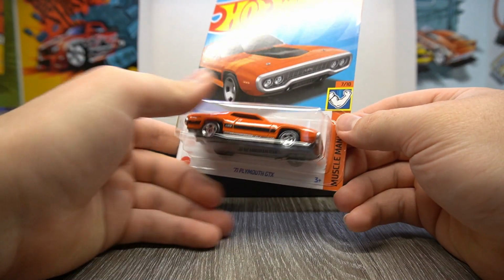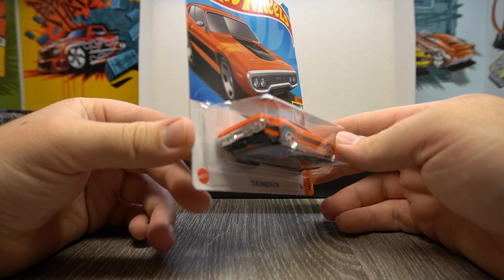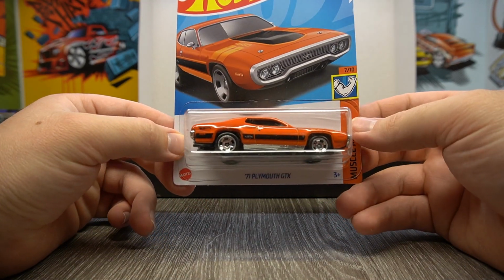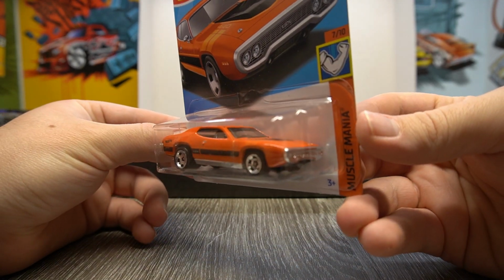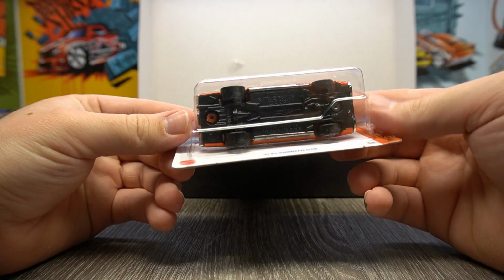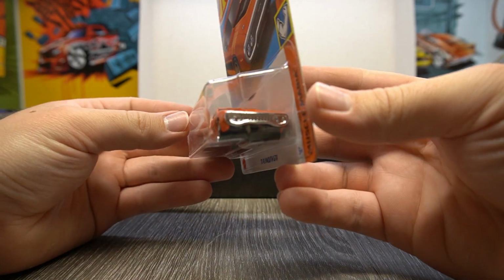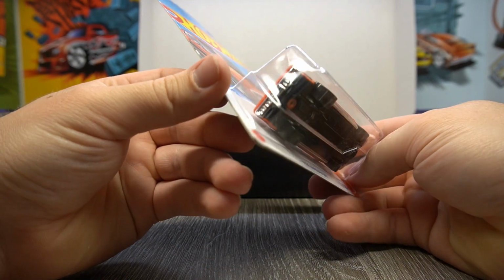And finally, another Plymouth GTX. I've been seeing these quite a lot on the pegs recently, but it's a very, very cool casting. Looks very awesome in orange. I love the bit of chrome they've added down the side there, onto the base there. That's really cool. So yeah, very awesome stuff.